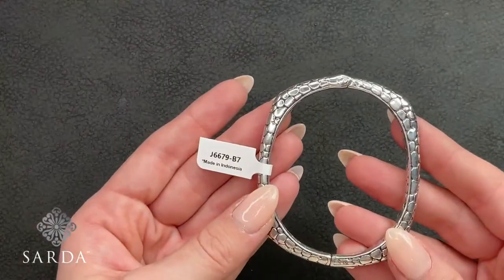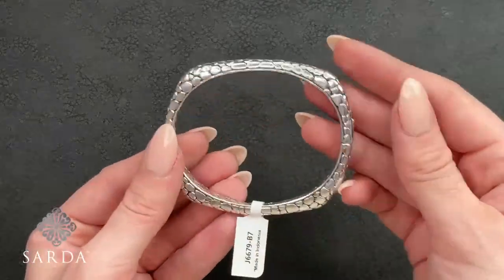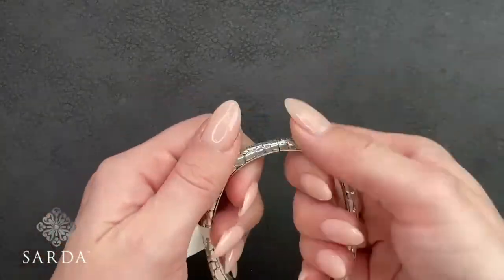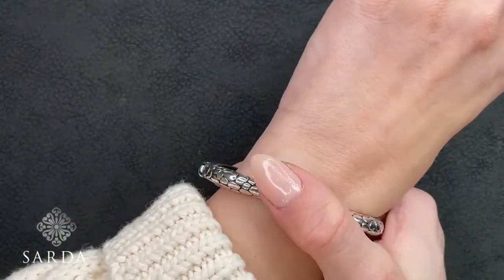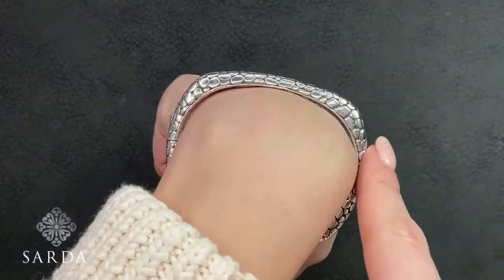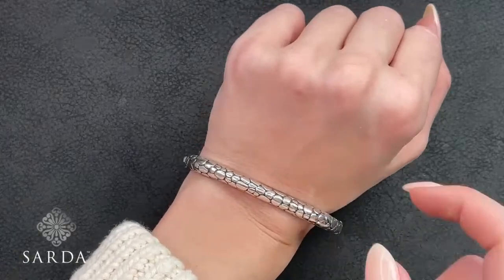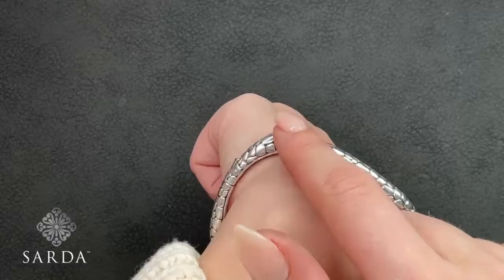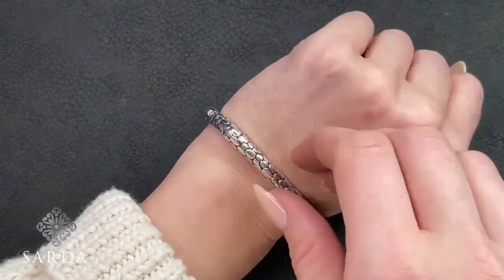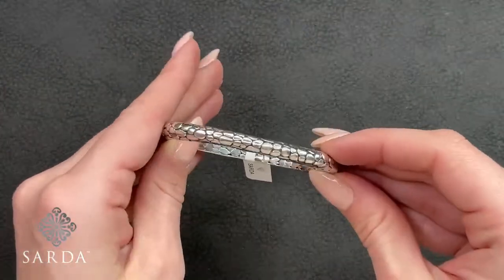We have a Tree of Life bangle as well. This is J6679. It is an oval shape, size 7, fitting a 6.25 to a 7-inch wrist for $179.99. I love this oval shape that has these shoulders on it. Yeah. It's fun. It sits really nicely. I would say it's a little bit more edgy, with these shoulders being a little bit more square than a typical round bangle. I concur.